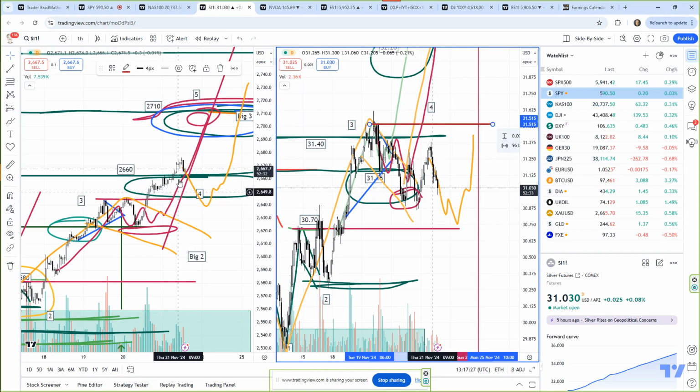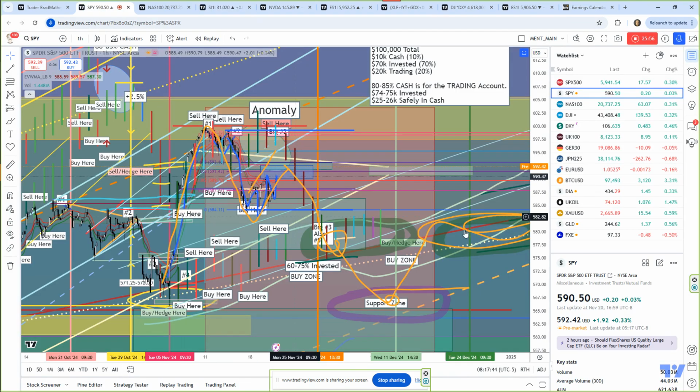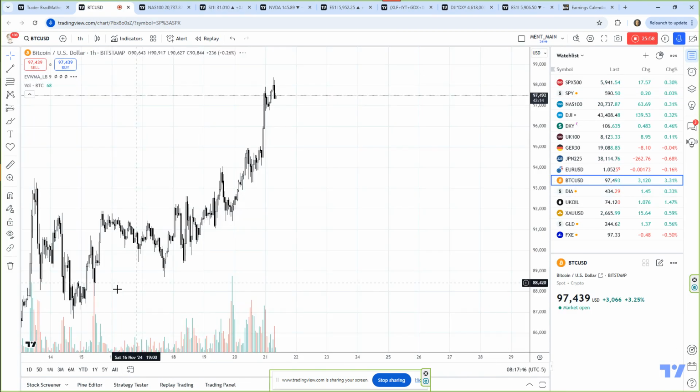Like I said, if we get a breakdown in gold and silver, or in the markets through the anomaly event, we could see gold and silver struggle through here, but ultimately it's going to move higher. I'm going to tell you right now that this big selling pressure is going to wash out and move higher. And lastly, we go to Bitcoin.